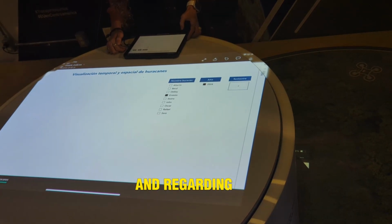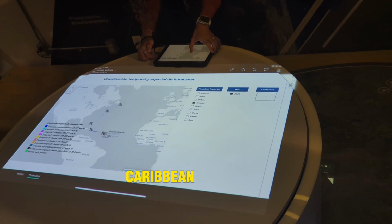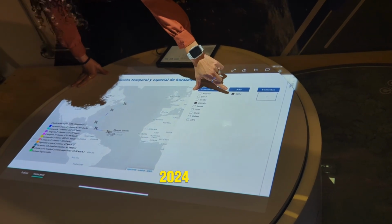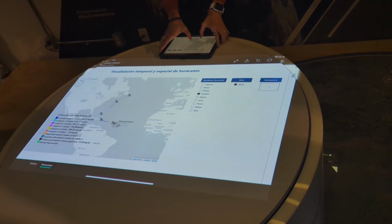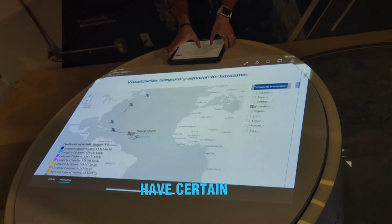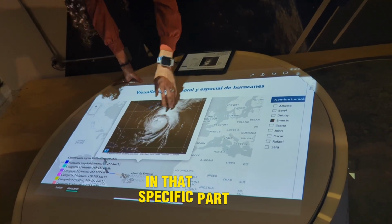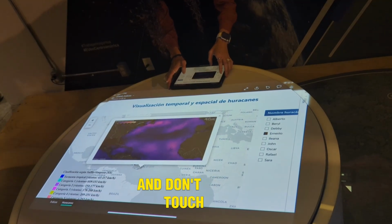And regarding the Caribbean region, we also have mapping of the hurricanes that have been happening from 2016 to 2024. So here we are mapping the trajectory of the hurricane, and we also have certain satellite images where we can see how it is behaving in that specific part. And charts.